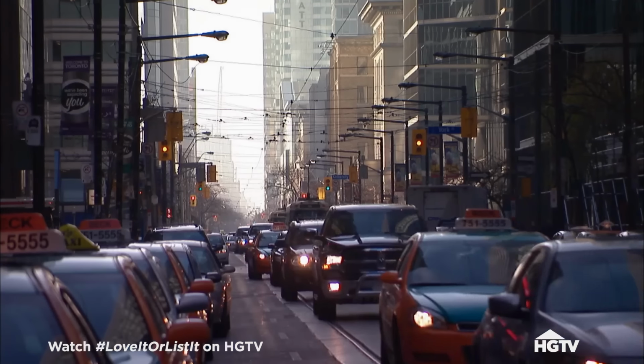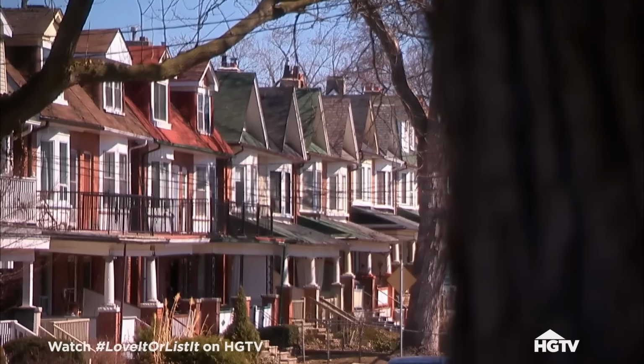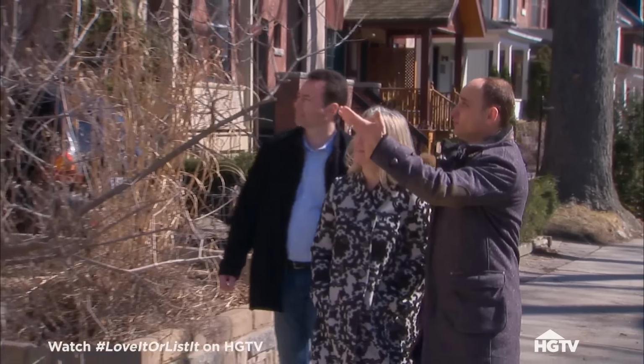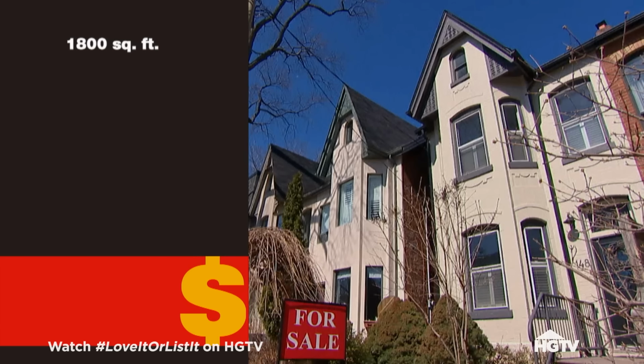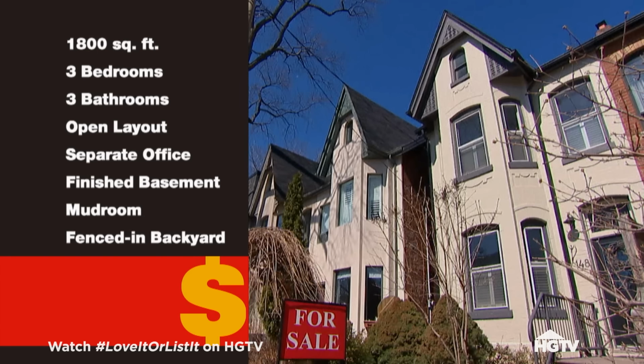While well outside the fray in a different neighborhood, real estate agent David puts the pressure on Hilary and the homeowners with his latest find. Subway, right around the corner. Look at what you get when you come this far. At 1,800 square feet, it's the largest home he's shown Pete and Barb. The stylish row house features 3 bedrooms, 3 bathrooms, an open layout first floor, a separate office, a finished basement, plus a functional mudroom with access to a fenced-in backyard. David is eager to find out what the couple thinks about all the extra space and the asking price.